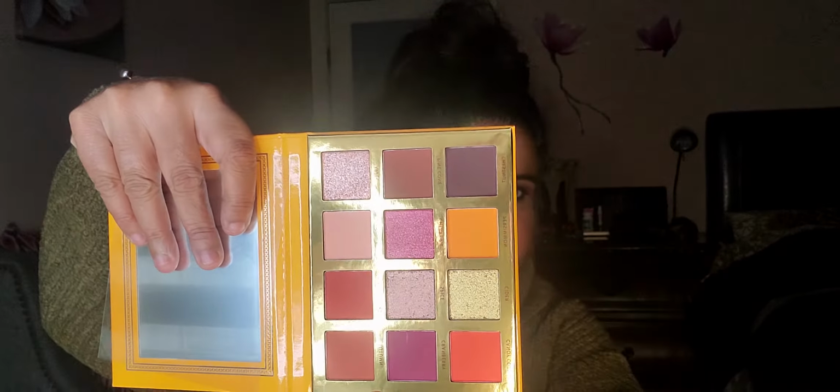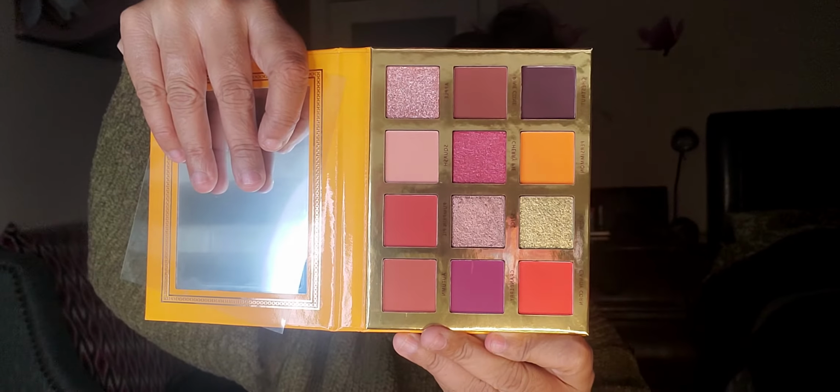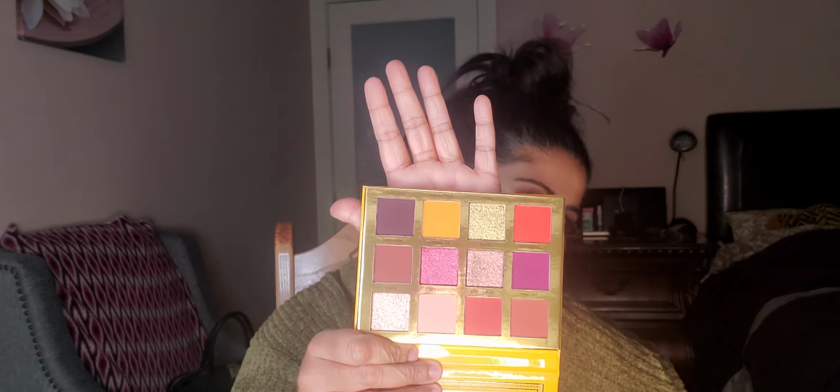So this is actually super cute. Hold on. This takes an army to open up. I need to hire a person to open packages for me because it's my least favorite thing to do with unboxings. Okay. Oh wow. Without me flashing you with the mirror, this is what the whole palette situation is. There are 1, 2, 3, 4 shimmers and 1, 2, 3, 4, 5, 6, 7, 8 mattes. Four shimmers and 8 mattes. This is what the palette looks like.